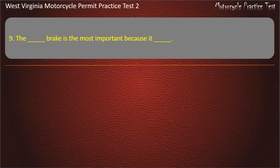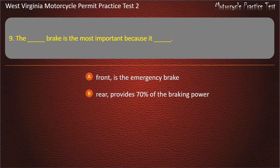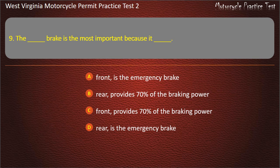Question 9. The brake is the most important because it front is the emergency brake. Rear provides 70% of the braking power. Front provides 70% of the braking power. Rear is the emergency brake. Answer. Front provides 70% of the braking power.